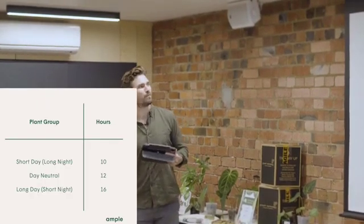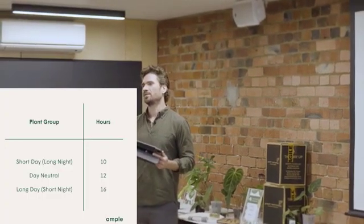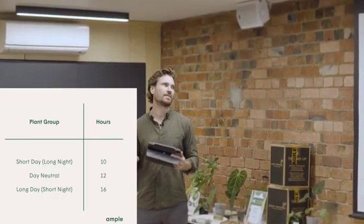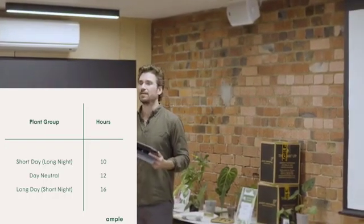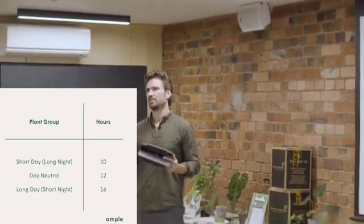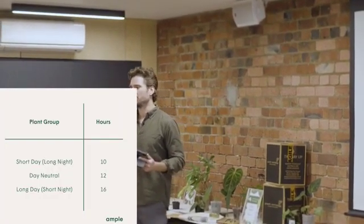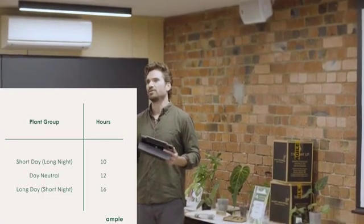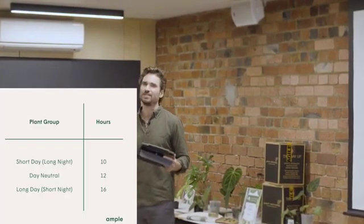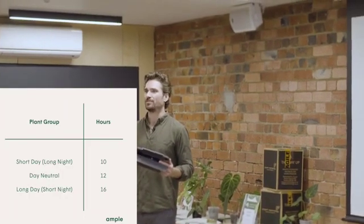The reason I've put in brackets long night and short night is because plants actually tell time by the amount of night time they get. So saying they're short day or long day plants is kind of incorrect, because they're not judging day length, they're judging night length. A lot of people also think that they do this through temperature fluctuations. However, if plants were to judge day length through temperature, they'd be all over the place because our climate's constantly changing. What's really cool is plants actually have an internal kind of diary.